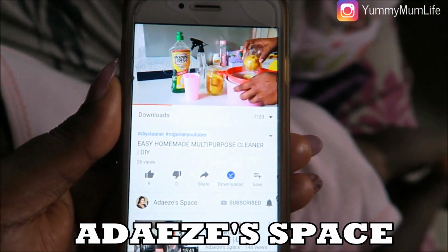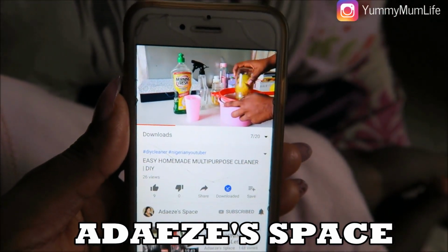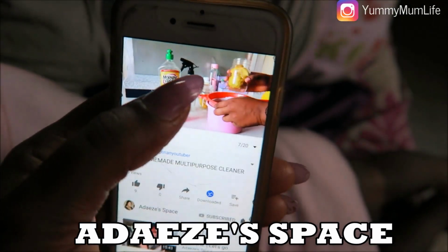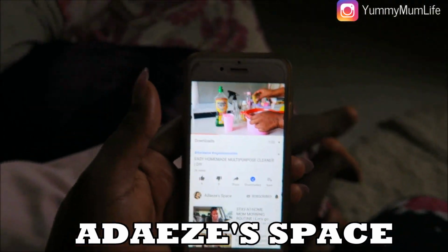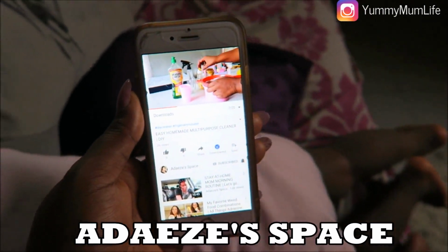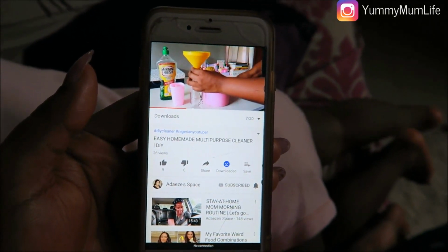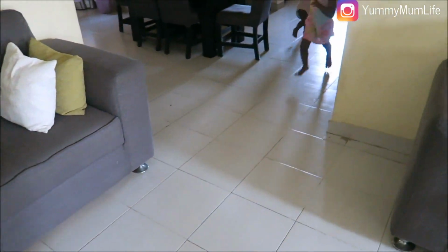Putting the lemon pulp into your bottles will prevent them from spraying properly, so make sure you save this, guys. I need a spray bottle like this, but I won't be able to find a nice one. I'm squeezing the lemon so I can get all the liquid out of it, and now I'm pouring in the vinegar using a funnel.